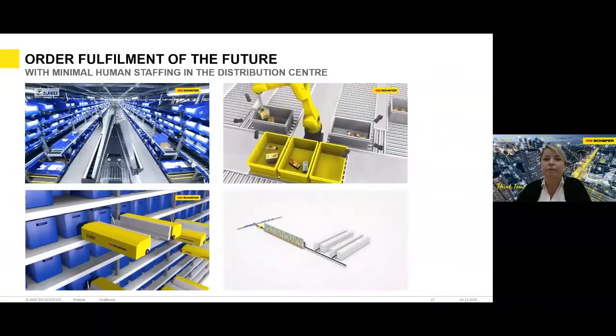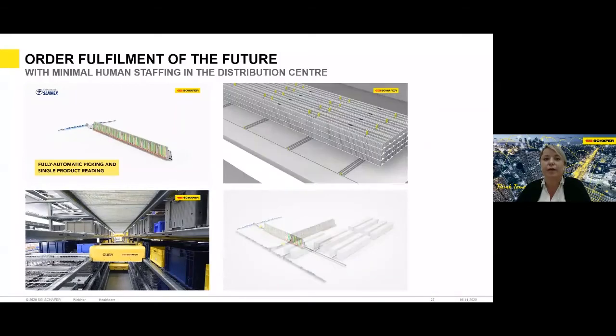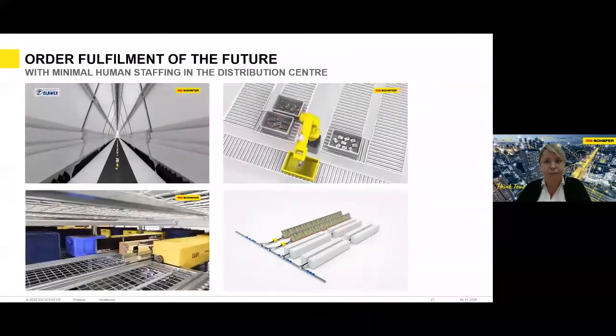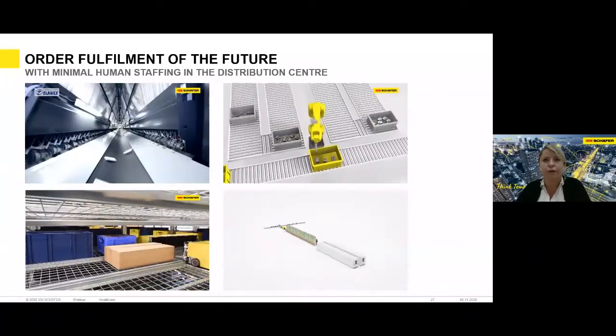We have, for one, the A-frame, an automated single piece picking solution that is used for picking the fastest moving items, and in combination with a scan machine for order verification, it can dispense and scan approximately 4,000 pieces per hour, depending on the order profile.